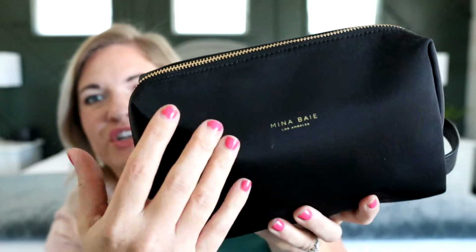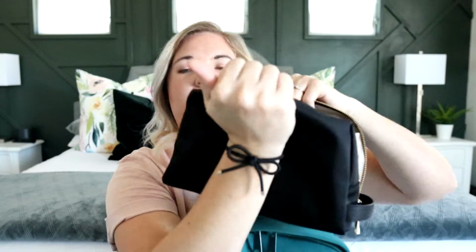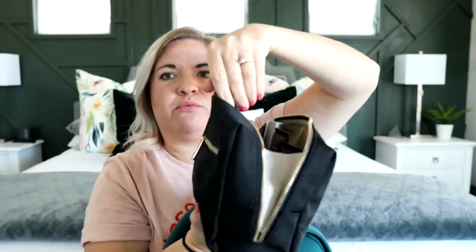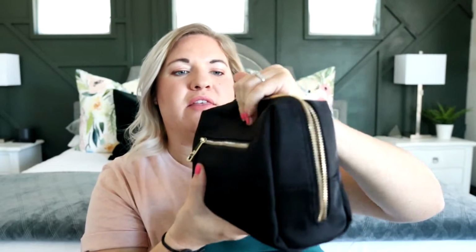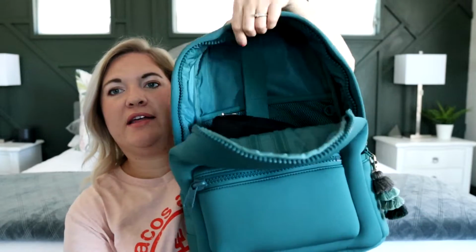You can see I have used it a lot. It's a little bit beat up here, but I love that it has a gusset on the side, and you can really look down and see everything very easily in there, and then it all just closes up really nicely inside of my Dagny Dover Dakota. This is the medium Dakota, so I had that there.